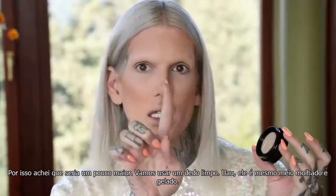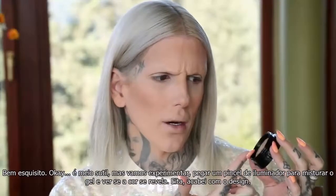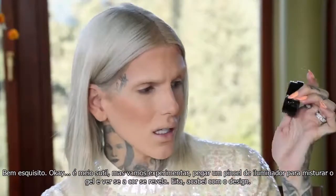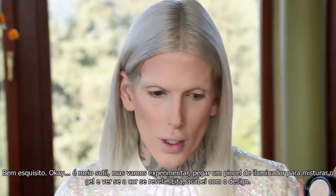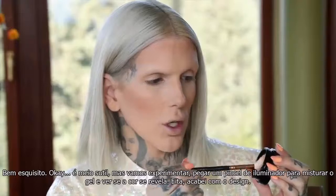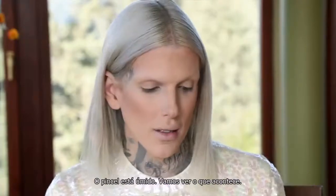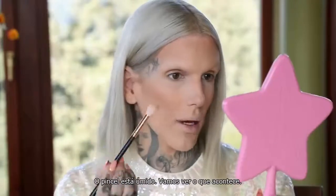Oh, wow. It does feel wet and cool, which is very weird. Okay, it's a little subtle, but I do have a trick that we're about to do. So let's take a little highlighting brush. So we'll put the cream down and then maybe Cover FX over it. Oh wow, I literally just botched that whole entire design. The brush looks a little wet. Let's see what happens.